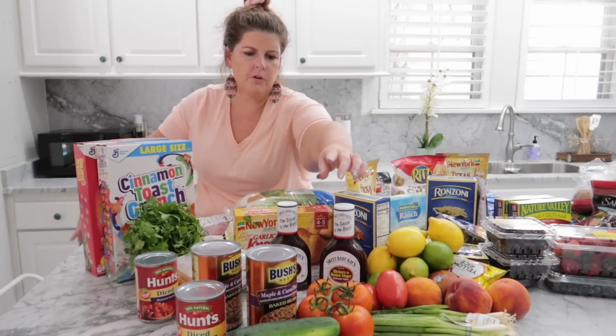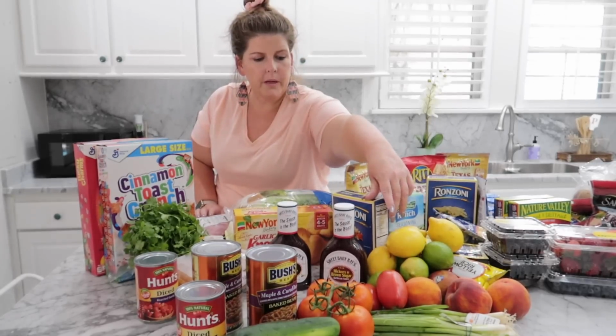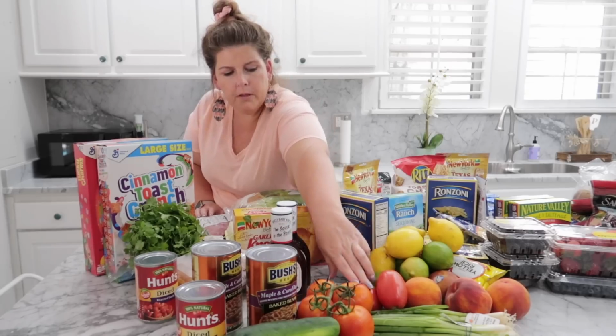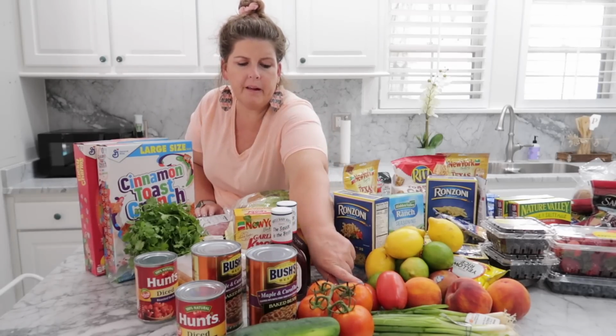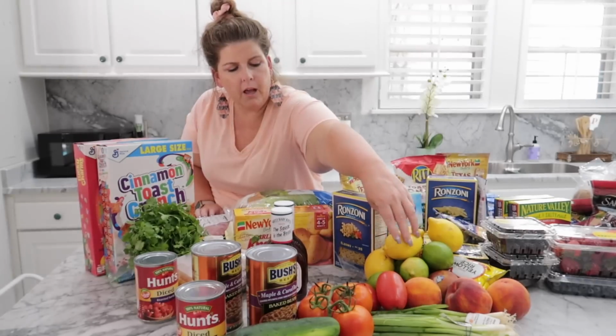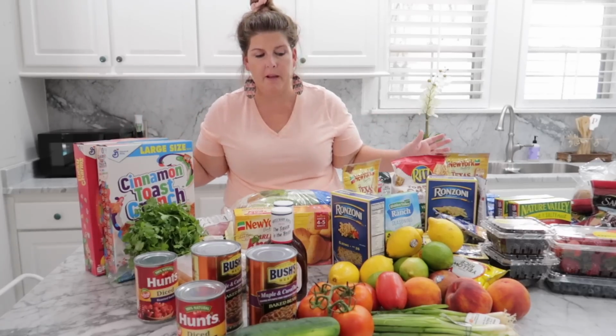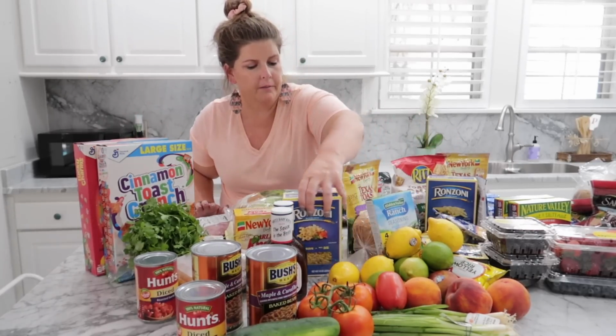Then we have our fresh produce. We have cucumber, because I love cucumber, tomatoes, green onion, Roma tomatoes, because I like these for my salad. These tomatoes are for my salsa. Some limes and lemons, which I have both trees outside. I'm waiting for them to make their magic happen. They haven't done it yet, but I'm waiting.